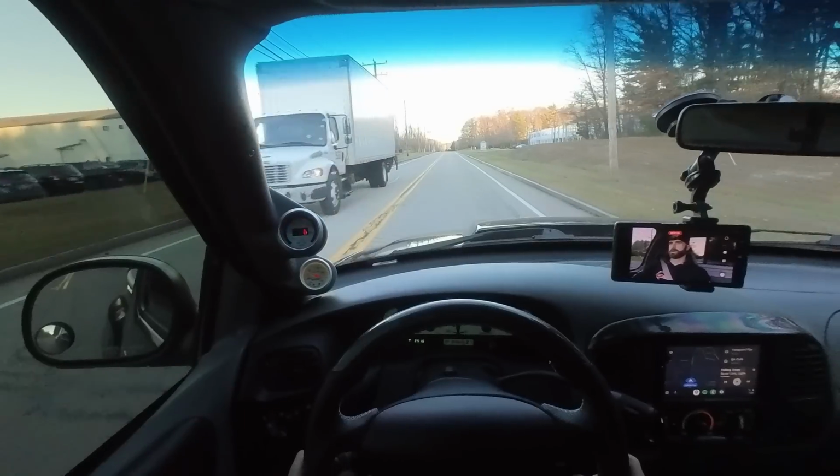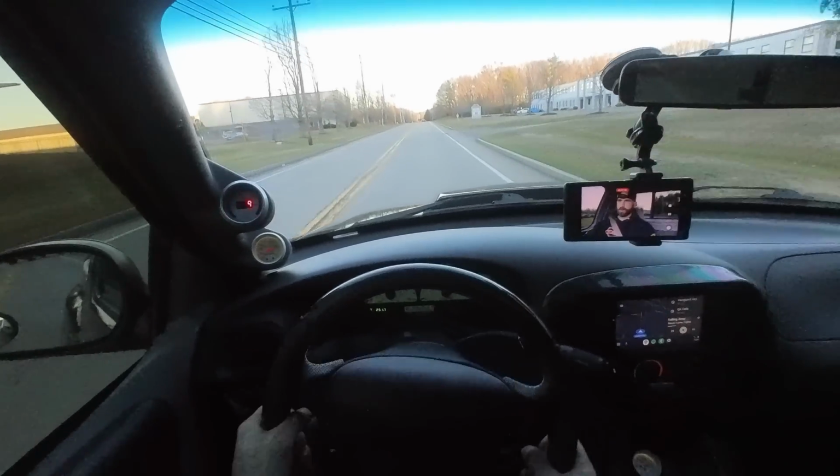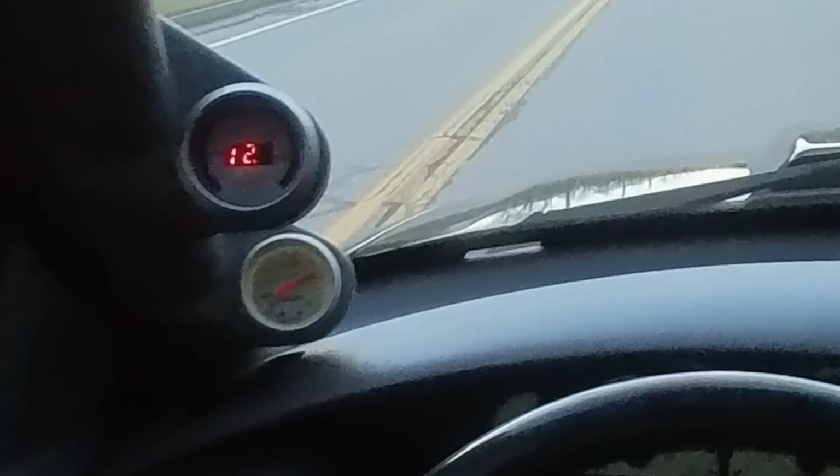Let's see if we can roll into it here and see what we get for boost. I don't know if we're gonna get traction or not. It's 43 degrees out. I didn't even get to look at the boost. How are we supposed to see how much boost we make if this thing just boils the tires? Okay. Well, she rips. She rips. Got the dual camera going for you guys.